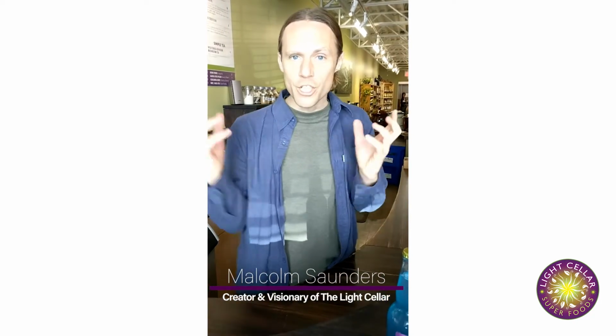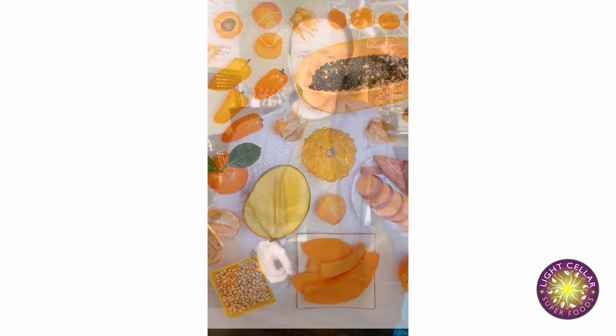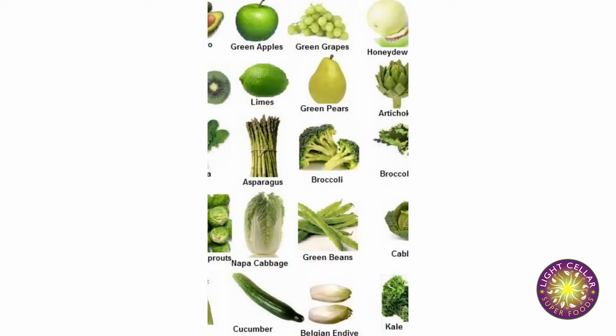One of the best ways to ensure you're getting the maximum full spectrum of nutrition from the food you eat is to eat the colors of the rainbow. Every single color comes with its own nutrition. It's unique to that color. If you think of orange and the beta carotenes, if you think of green and chlorophyll, every color all the way from white to brown to black to red, green, blue, you name it, every color has its own unique nutrients that supports your body in a way that no other color can.